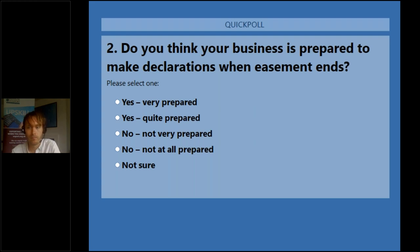So that is the primary easement I think you should consider when doing this poll: are you prepared to make what is a requirement for a supplementary customs declaration, which is not dissimilar from a full declaration, 175 days from your date of import if you've imported goods this year. Thank you.